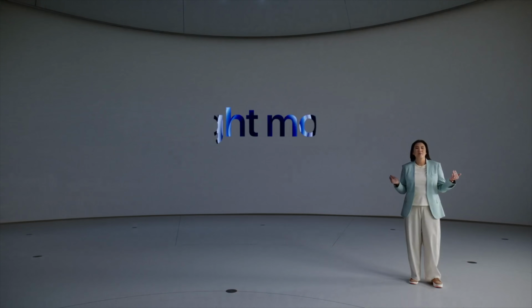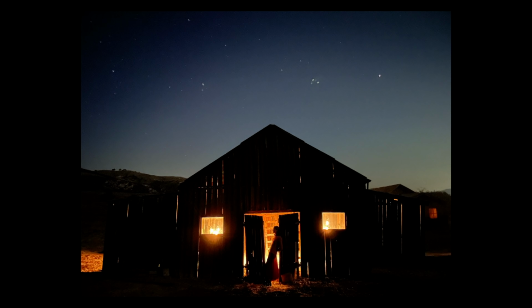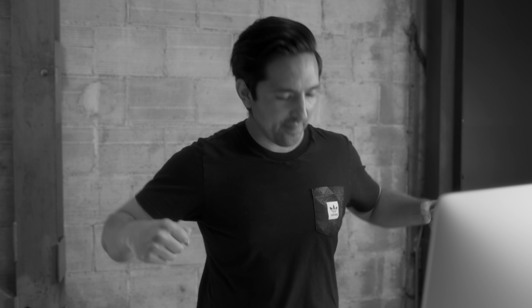So while the ability to take night mode portrait shots is limited to the iPhone 12 Pro lineup, all 4 iPhone 12s now have night mode on the ultra-wide angle lens and the front-facing camera, which thank goodness. Night mode is on the iPhone 12. Thank you.